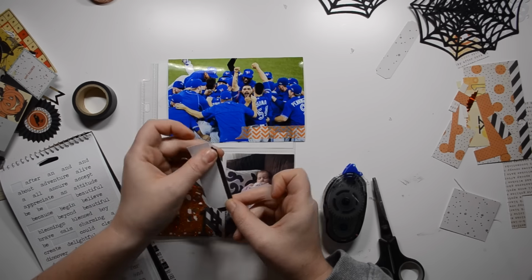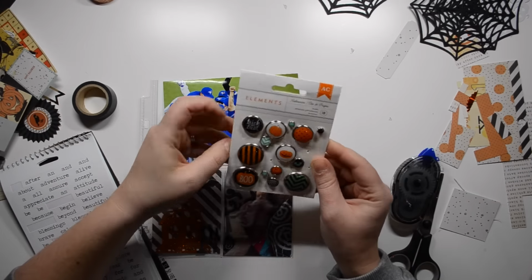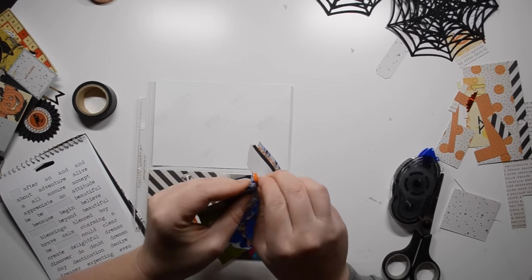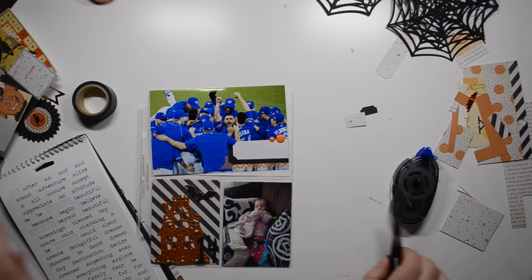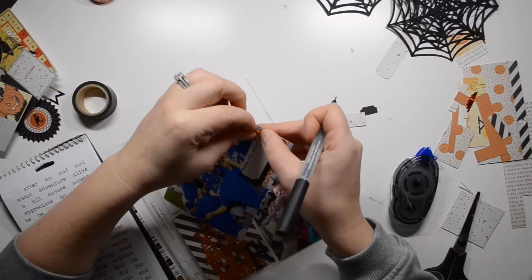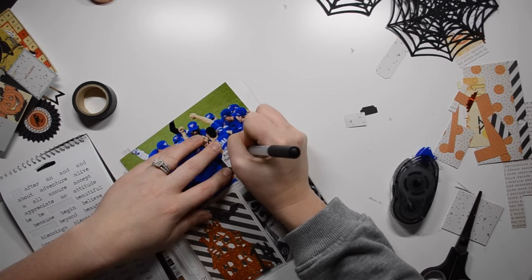I'm really big into balance, so because these two layouts, the layouts for October 13th and 14th, are next to each other, I like to bring in elements from both sides to both sides, I guess. So there I'm bringing in some more enamel dots and adding a little bit of journaling, and this page is already done. So that came together pretty quickly.